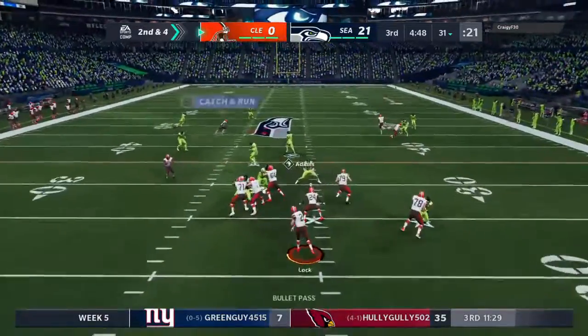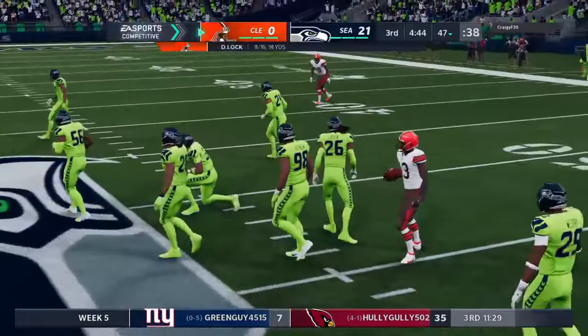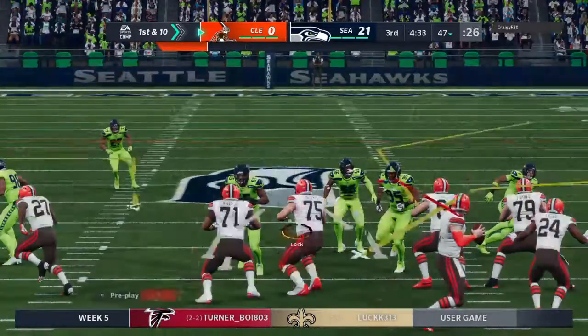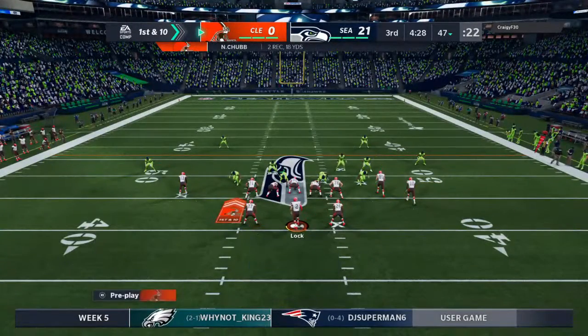To throw again on 2nd down. Locke. He's got the hook up to Odell Beckham. And able to get this one across the 45 before he's brought down. 16 yards, a 1st down.